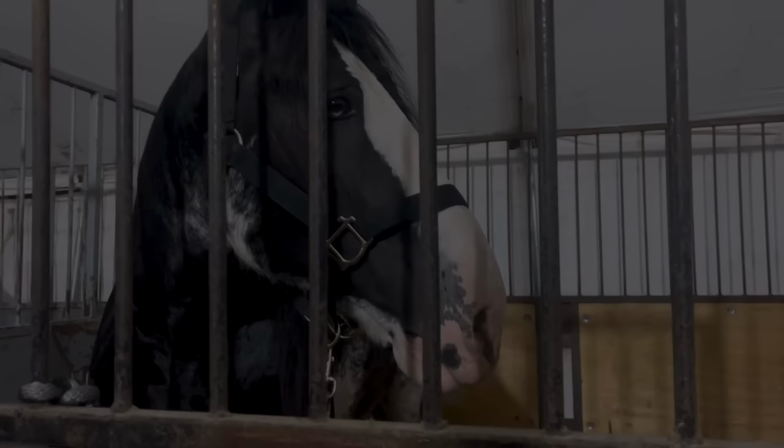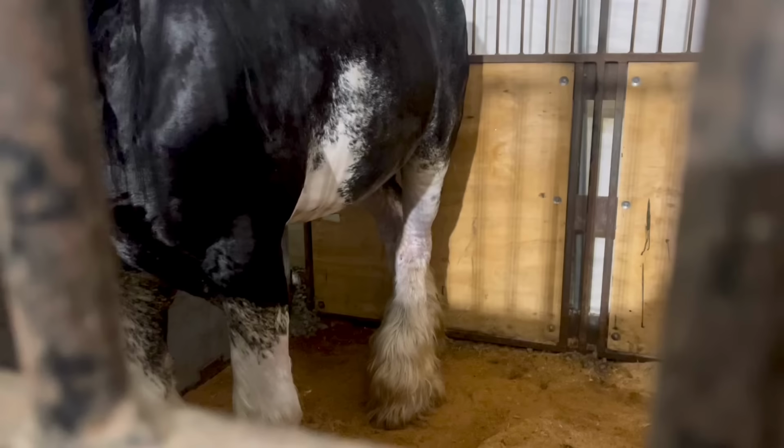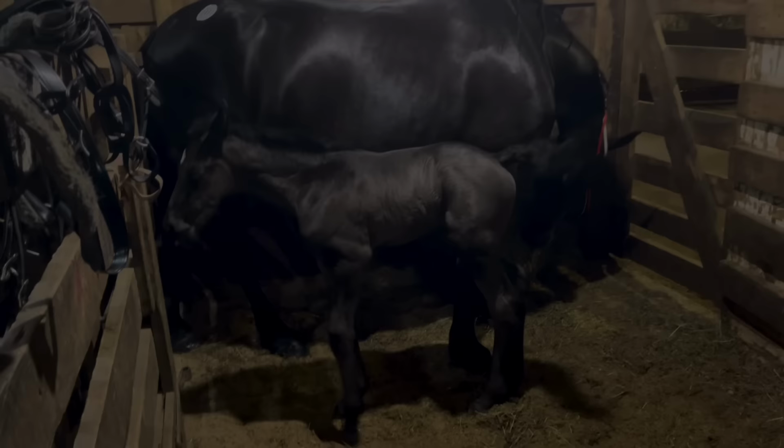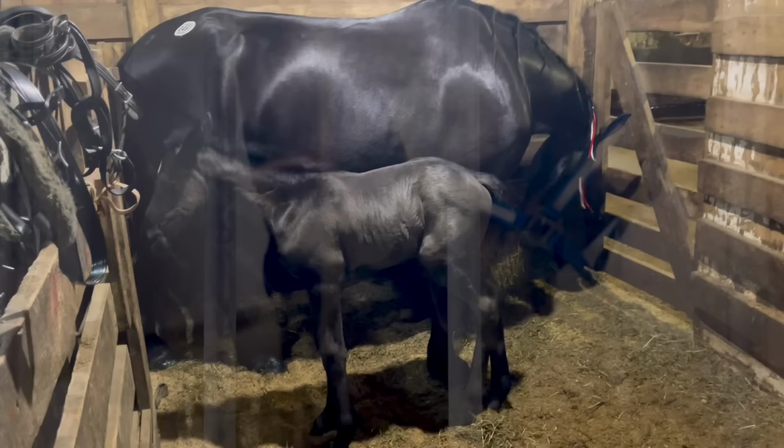Now we're in what's called the tent. So it's just a tent with a bunch of temp stalls. This Shire's legs were all messed up. I mean, it looks like he has like CPL plus scratches. It's getting pretty late now, so we're just going through the barn again. This sweet little baby. And then there was some pintos and paints and more standard breds.